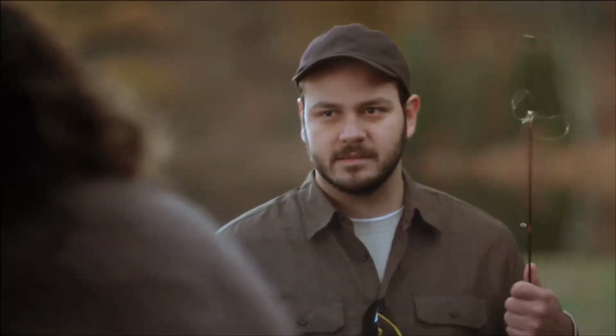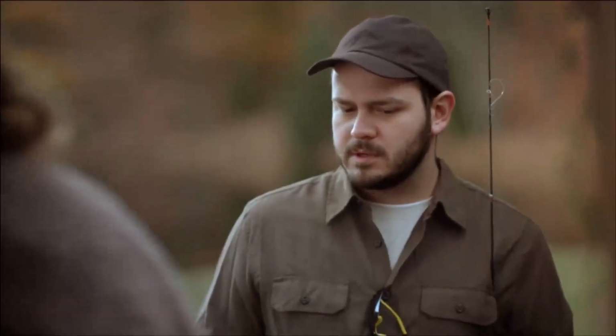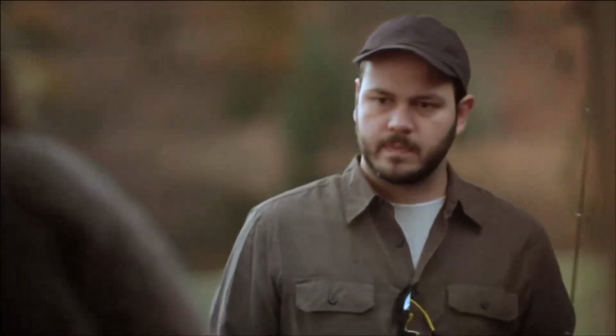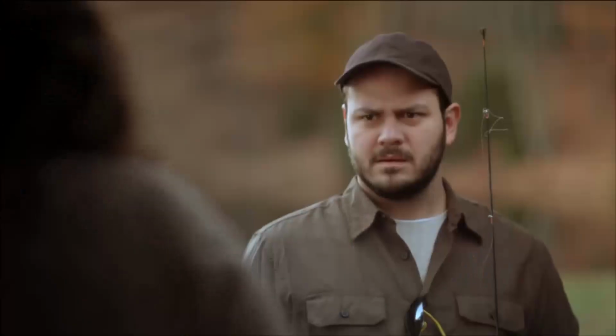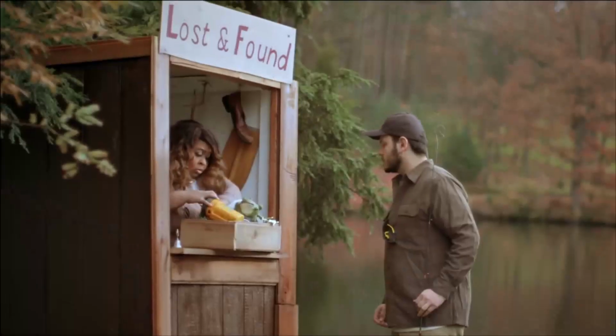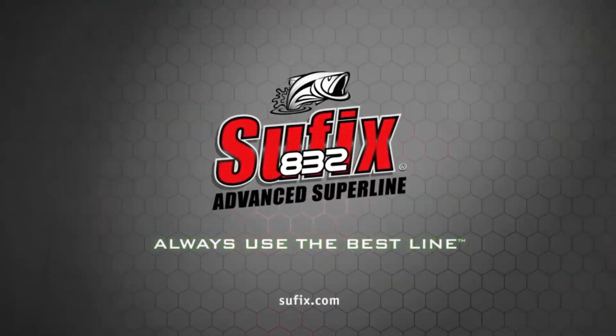Hi, I lost a big fish earlier today. Wasn't using Suffix. It was about this big. Look, slow down there, cowboy, okay? A fish in the lost it van, huh? You want your fish. Sorry, honey, that fish is gone. Always use the best line, Suffix 832.